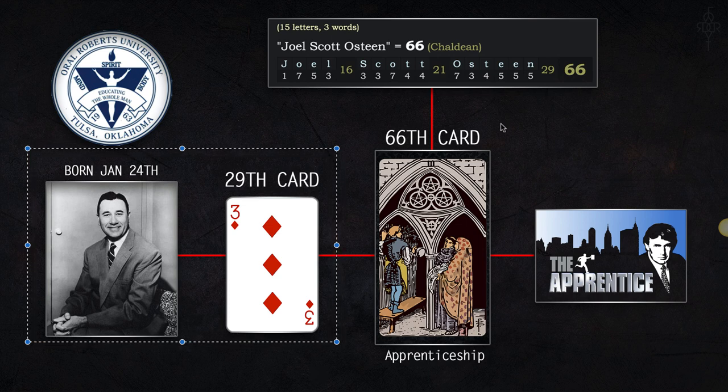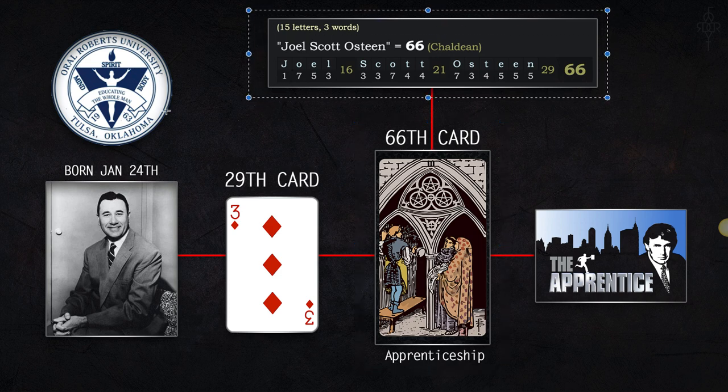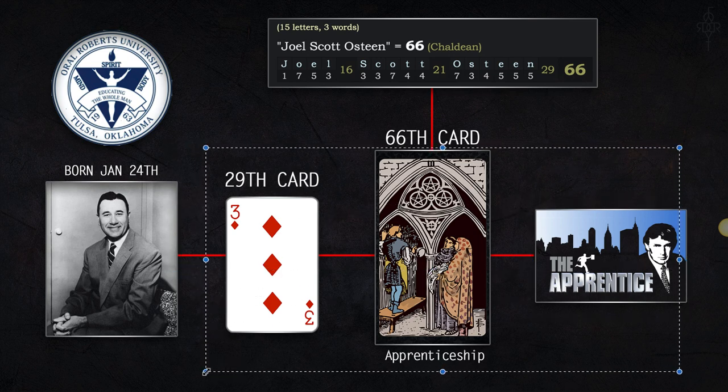The offshoot of the Three of Diamonds, the Three of Pentacles, which is the 66th card. And, you know, Joel Osteen, what was he doing going to Oral Roberts University? He was an apprentice, which is why Donald John Trump had a TV show called The Apprentice. So this is his card. I wonder if they knew that, making the show. Now, I mean, how are you really supposed to wrap your mind around this any other way when you see these connections? Clear. Crystal clear.